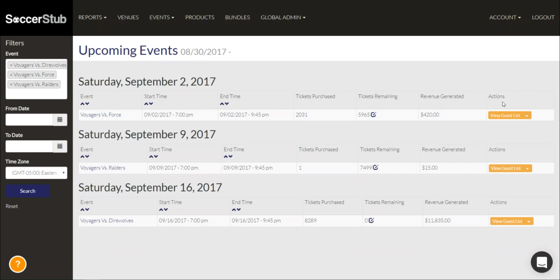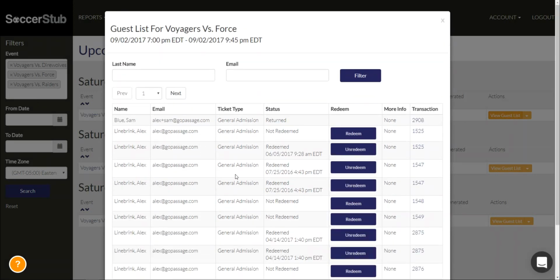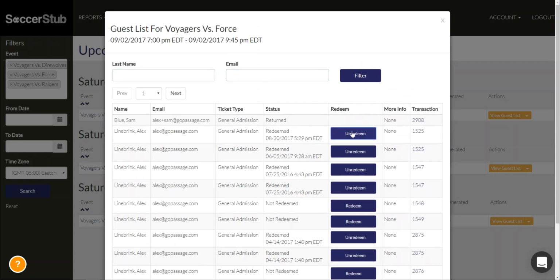And then over on the action side of things, we can click View Guest List at any time and get a list of who's attending our event. Usually it won't be the same person over and over. I've been testing a lot here, so that's why my name is showing up. Usually you would see different names, and you could even search for those at the top and even click Redeem right next to them if you want to mark them as redeemed.